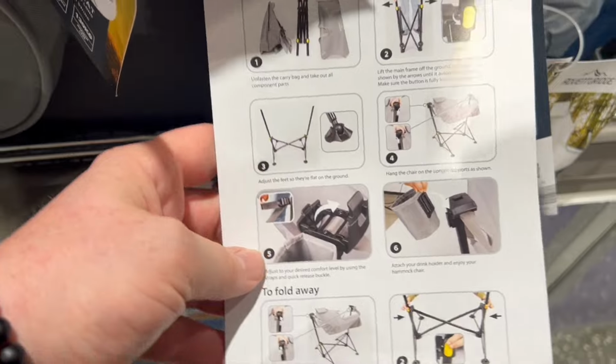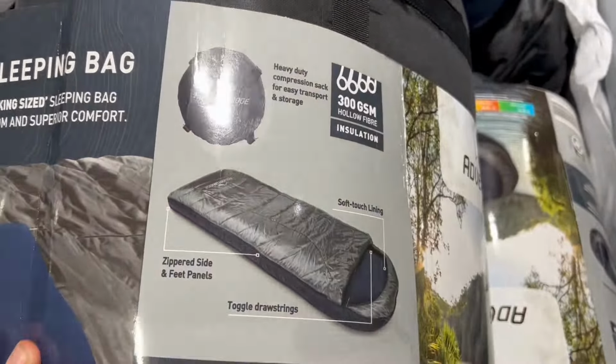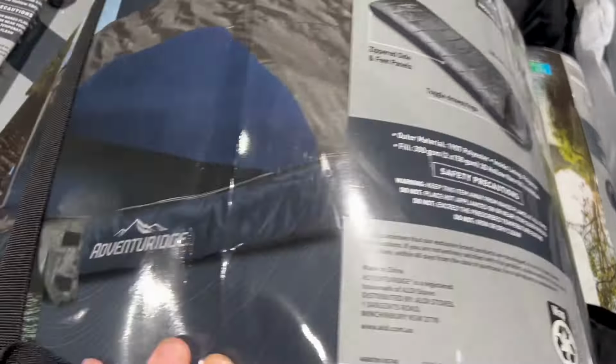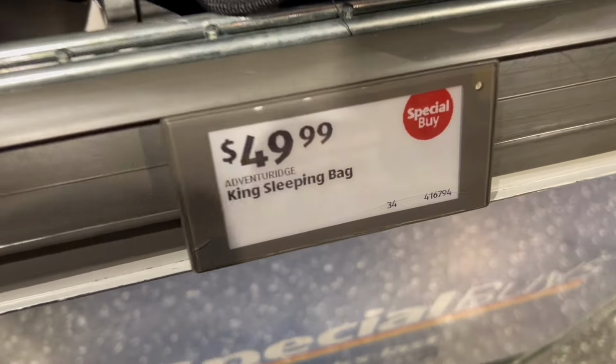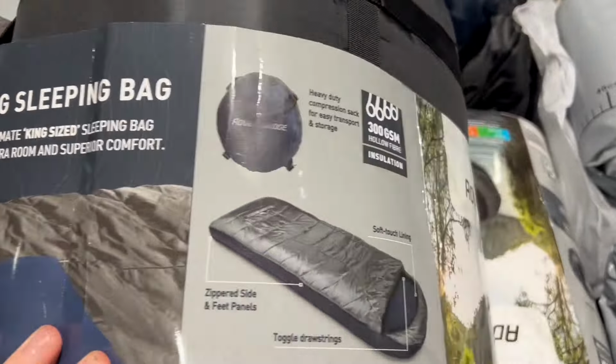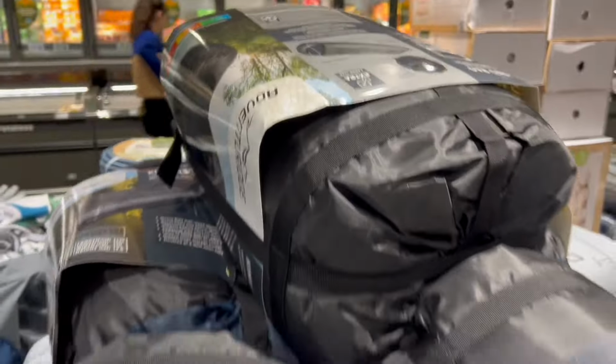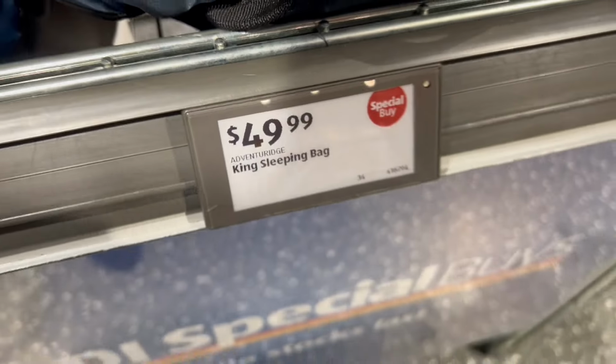You can pause the video here if you want to check out how it looks inside. Now, if you live in Victoria, it has been still freezing. So if you need to get comfortable in a nice, cozy, super large sleeping bag, this would be a good one for you or your dad. Check it out. It's got plenty of room inside. It looks quite warm, and the price is pretty fantastic right on it, $49.99.